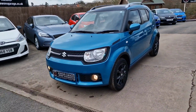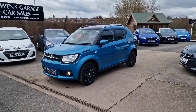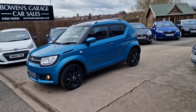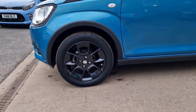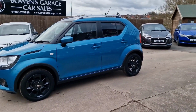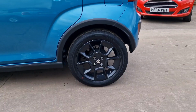grey metallic alloy wheels, looks fantastic. May 2018 registered, just shy of 4,000 miles from new. One private owner from just up the M5. Lovely car. Full service history.